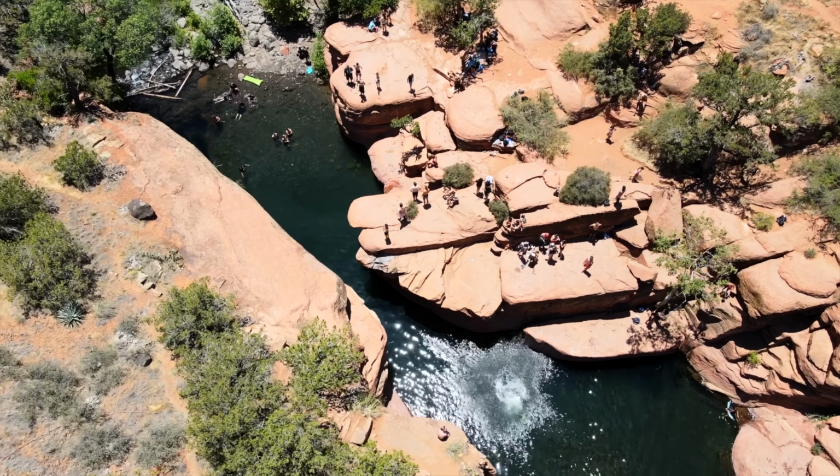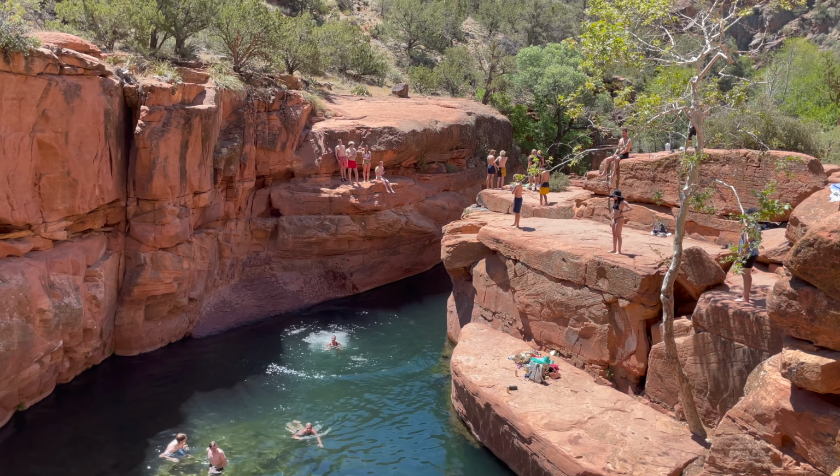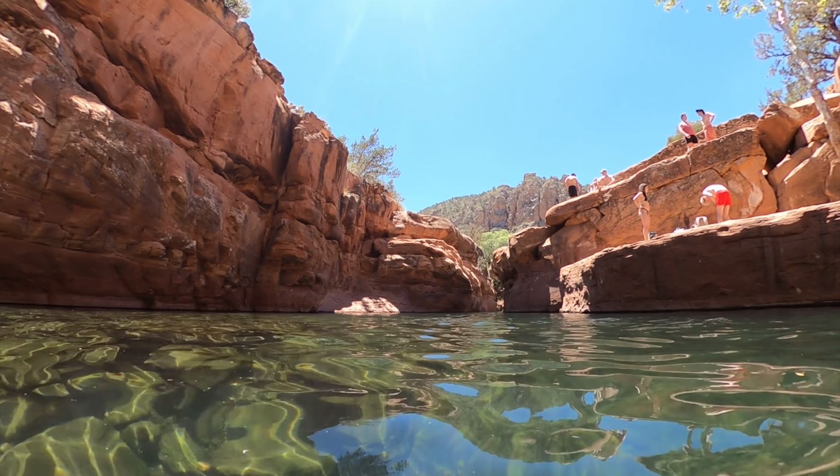The crack at Wet Beaver Creek is by far one of the best watering holes in Arizona. Stay tuned and we'll show you all about our awesome excursion there.